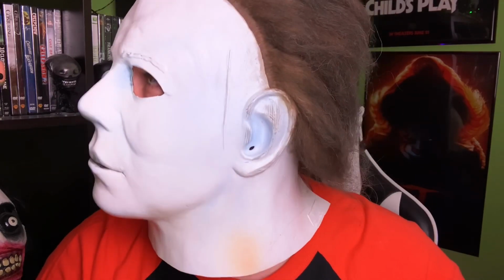So Myers here is pretty creepy looking. As you can see, the face is mostly blank. If you don't know the behind the scenes of the Halloween film, this is actually a William Shatner Captain Kirk mask that they plucked all the hair out, they spray painted it white, they kind of teased the hair a bit, and made it on the cheap, and it's become such a statue of horror.